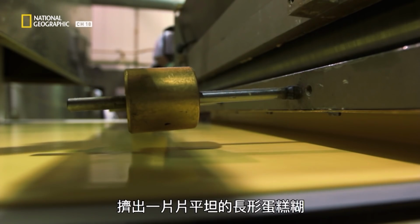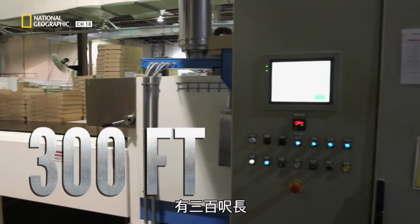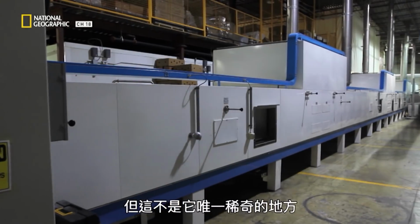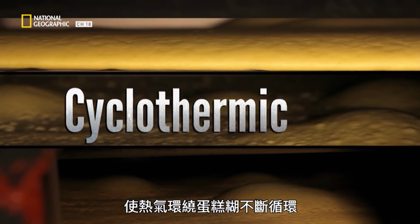The depositor and conveyor belt are synchronized to make long, even sheets of cake batter, continuously fed into an oven. And it's quite an oven, at 300 feet long. But that's not the only reason it's fancy. It's called a cyclothermic tunnel oven, as it circulates the heat all around the cake batter.